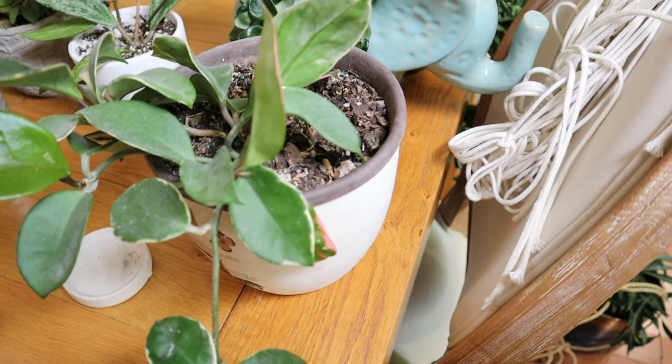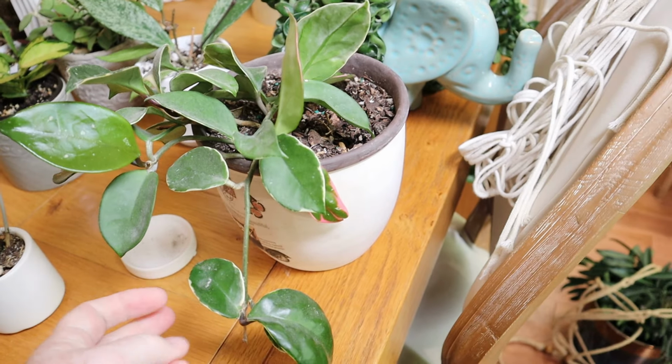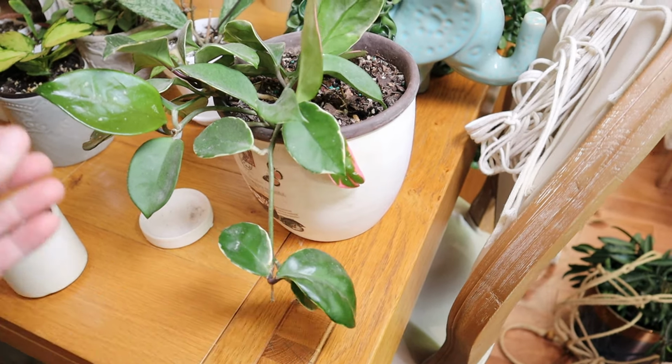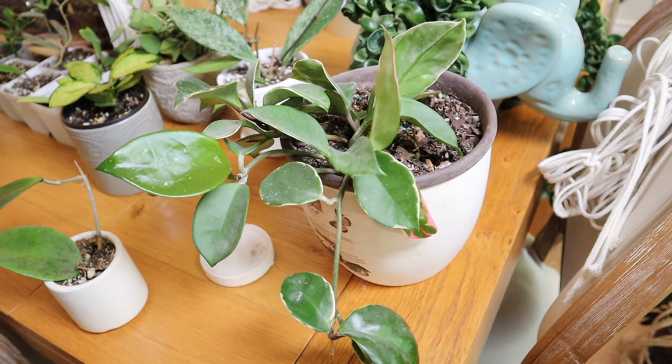It's actually so dusty. I'm going to take an opportunity to wash all of these down after the video. And she got mealybugs and I struggled. And you can see there was a lot of reversion on it. Like, look at that. That's just pure dust.